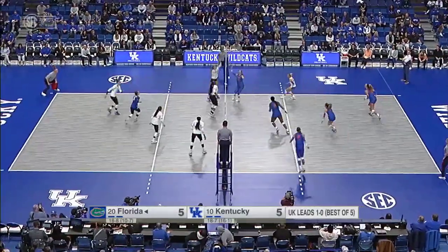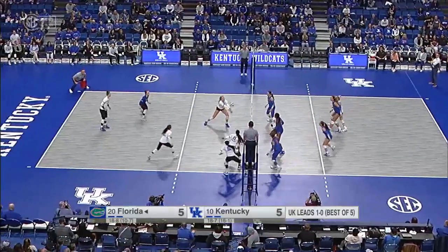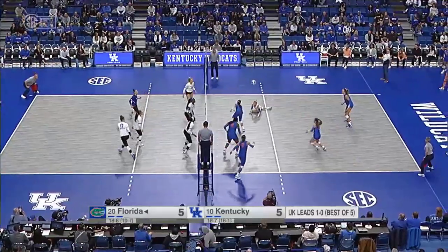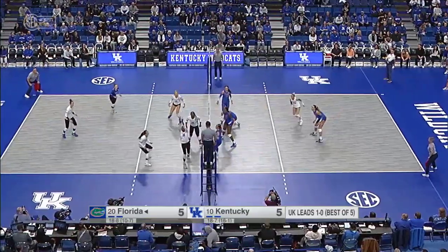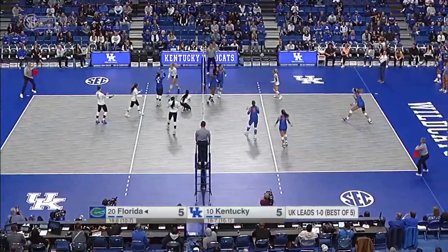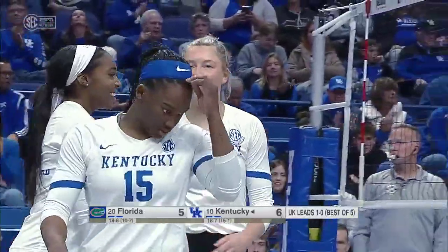Up the net. Teeler trying to change the tide, gets it back to Lamb on the overpass. Martin, no, excuse me, that wasn't Martin, that was Fitzpatrick. There's Rutherford, rolls it across. Great effort from Florida, keep that one in play. Emily Cananan on the recovery, but it finds its way over to Emily Lamb for the finish.